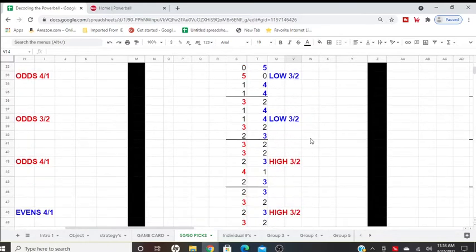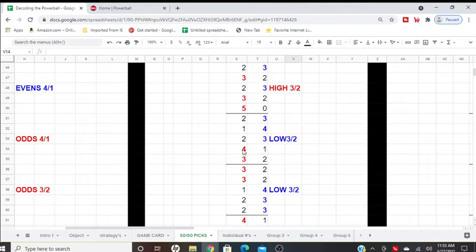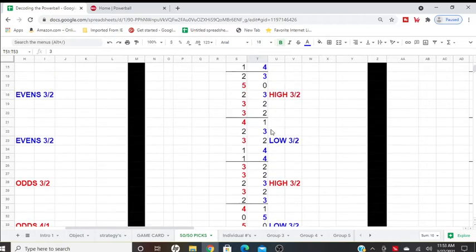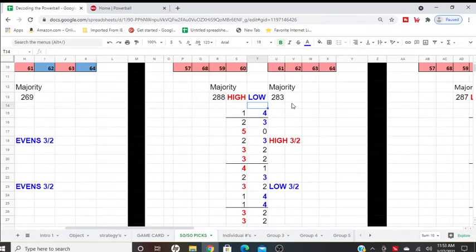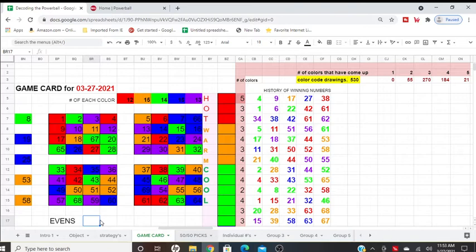So the thing that I'm looking at here is that I don't see at least 3 blue numbers in a row. Well, here it is right here, but it hasn't been 3 in a while. So I'm going to say that this is going to be 3 in a row, so more low numbers are going to come up than high. I'm going to write that down as well: more to the low side than the high side.